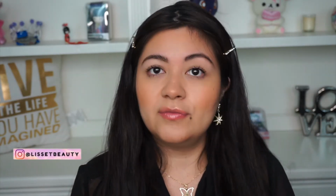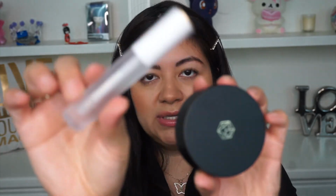So already I feel my lips, you feel and look voluminous. I really like it. So I'm super impressed with the formula of both of these products, the Faded Clementine Heaven Glow Veil Blush and the Morning Dew.